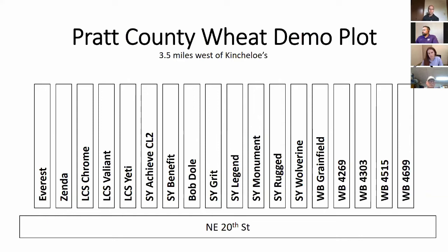So here's a diagram of the Pratt County wheat demonstration plot. It is 3.5 miles west of Kinchlows on Northeast 20th Street. So here is a layout of the varieties. We've got a good blend of LCS, Syngenta, and Westbred, along with a couple of university varieties.